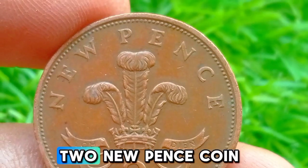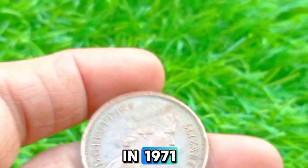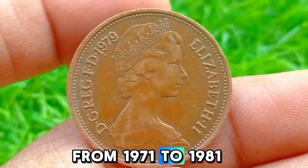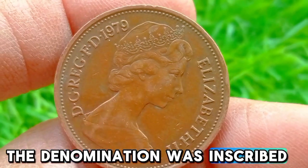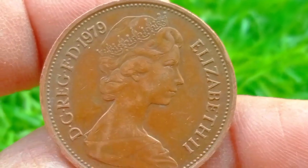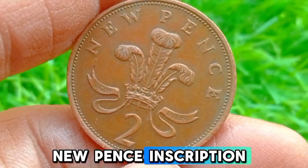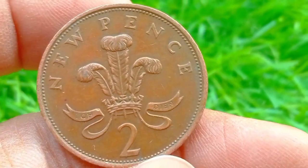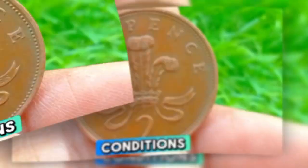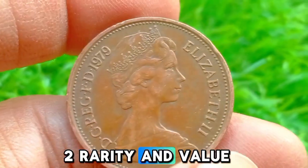1. Background of the Two New Pence coin. The Two New Pence coin was first introduced in 1971 as part of the decimalisation of the British currency system. From 1971 to 1981, the denomination was inscribed as New Pence. After 1981, this was replaced with 2 pence. Therefore, all 2p coins from 1979 bear the New Pence inscription, making them standard for that era. However, collectors often look for rare varieties, minting errors, and exceptional conditions that can elevate the coin's value above its face value. 2. Rarity and value.